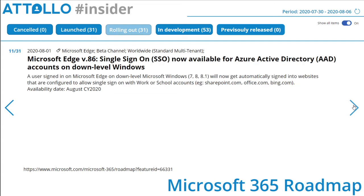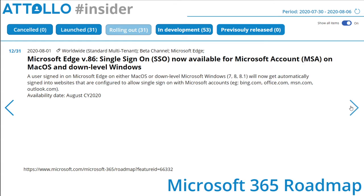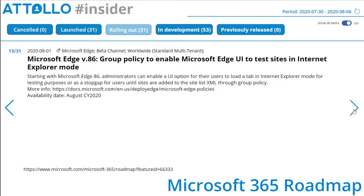Edge version 86, single sign-on now available for Azure Active Directory accounts on down-level Windows. I wonder if this will let my Mac sign in to Edge again. Oh, there we go, yeah. So Microsoft Edge version 86, single sign-on now available for Microsoft account on Mac OS and down-level Windows.